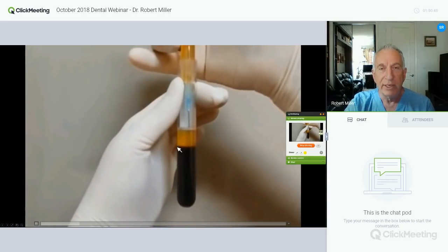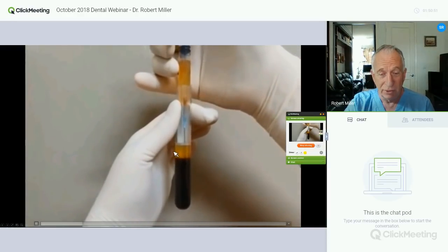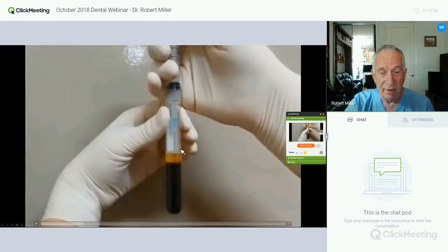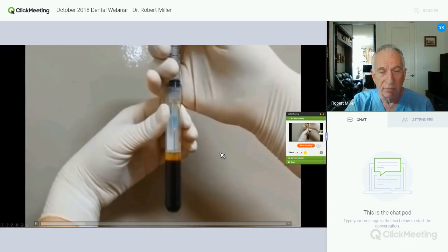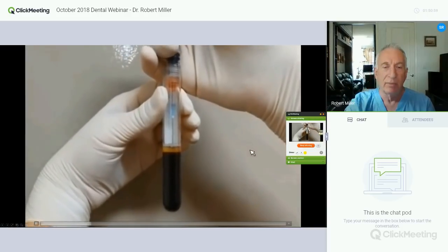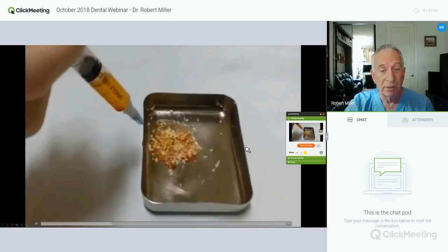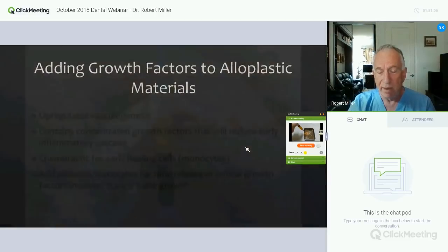You see a little bit of a red tinge in there. The red tinge is not red blood cells unless you mistakenly put the tip of your needle down into the red blood cells. But those are platelets, bright red. And we want to harvest as much of that without going into the red blood cell range. And then we hydrate our graft material with this. It makes it incredibly bioactive.